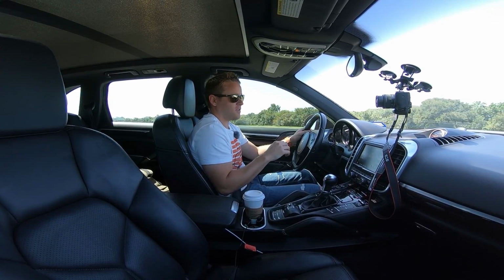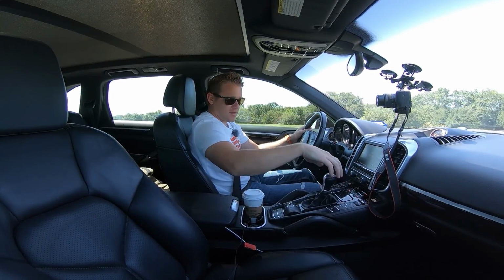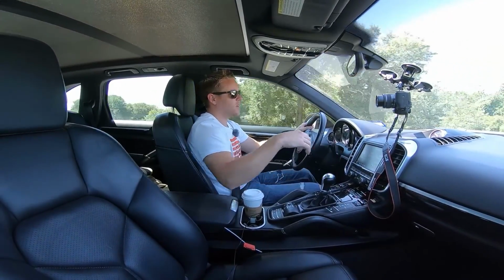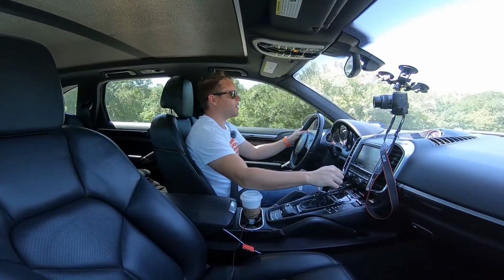One thing I have realized is an issue with the manual transmission, and you can tell that this car was not originally designed for a manual transmission. This cup isn't too high, but I have noticed that if you have a tall water bottle here and you're changing gears, it's a pain in the ass because they put the cup holders right behind the shifter.